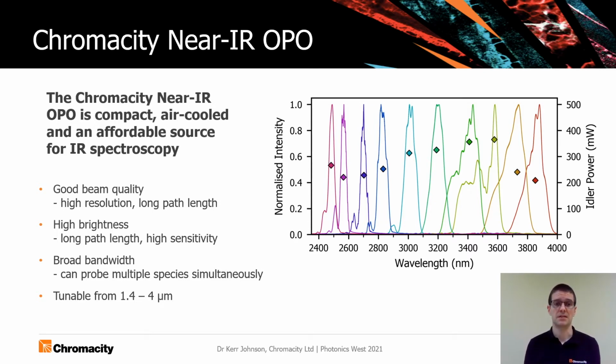The high brightness again allows for long path length and also for high sensitivity measurements. And the broad bandwidth means that you can probe multiple species simultaneously. It's also tunable from 1.4 to 4 microns, meaning many fundamental vibrational bands can be accessed.